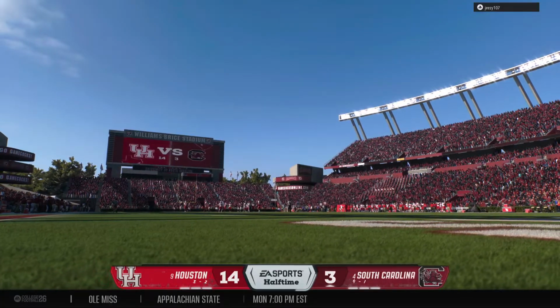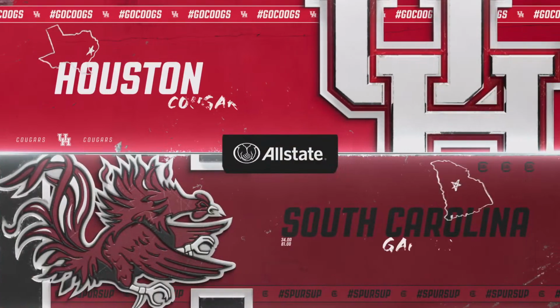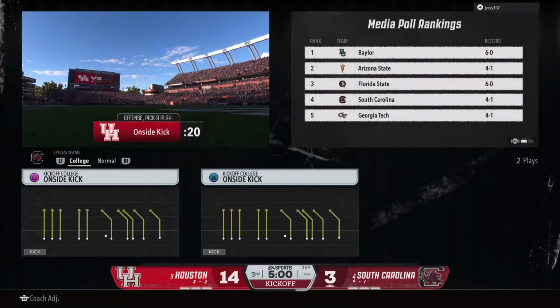That means it's time to join Kevin and our halftime update. Houston 14, South Carolina 3.